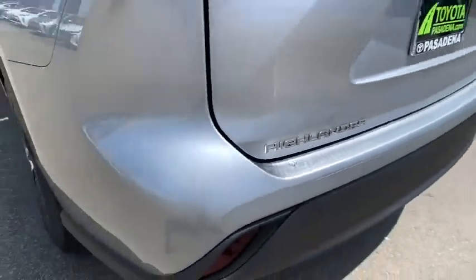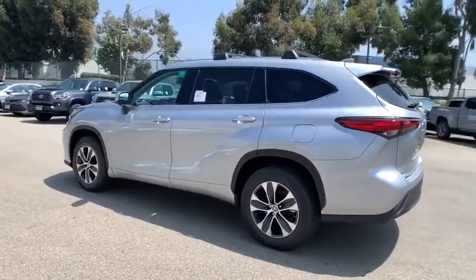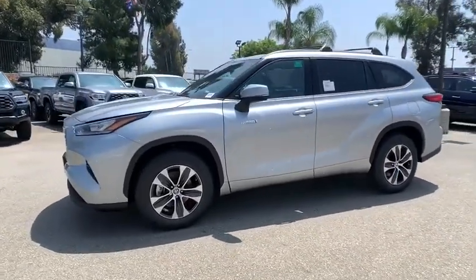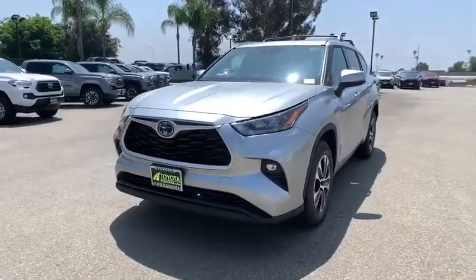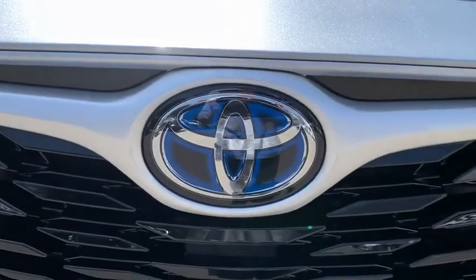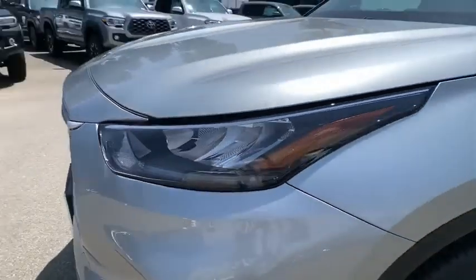Here are some of this vehicle's great options. Backup camera, remote engine start, power passenger seat, power liftgate, traction control, stability control, lane departure warning, keyless entry, anti-lock braking system, steering wheel audio controls, Bluetooth, leather-wrapped steering wheel, adjustable steering wheel, power steering, cruise control, keyless start, auto-dimming rear view mirror, aluminum wheels, four-wheel disc brakes.